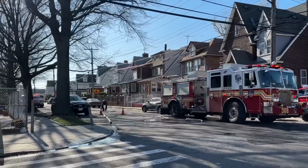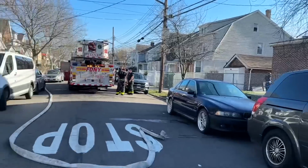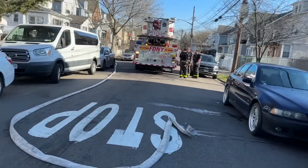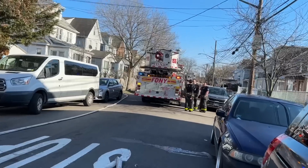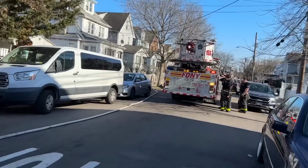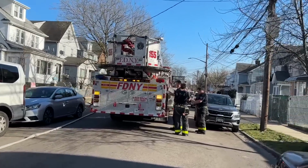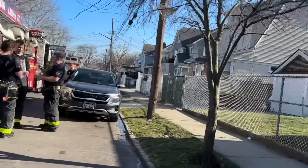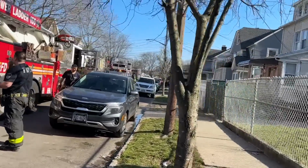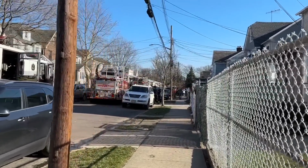See how far they stretched over here. It looks like they were gonna, I don't think they put the tower ladder nowhere near that to operate. That's pretty far, so no. But anyway, they're starting to break down the lines and stuff like that. It's way all the way down there.